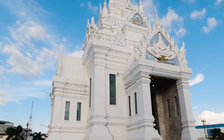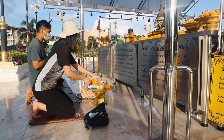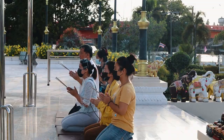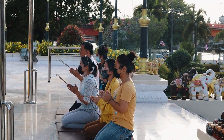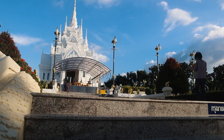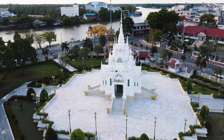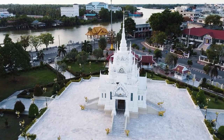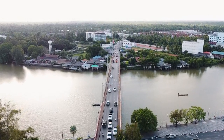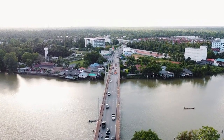We are now back in the city, and we make a quick stop at the City Pillar Shrine, where locals come to wish for good luck for themselves and their families. The shrine is small, but it is a sacred and important symbol of Surat Thani, and overall a beautiful place to visit right in the heart of the city. We then cross the bridge and over to a popular spot where local people like to gather in the evening.